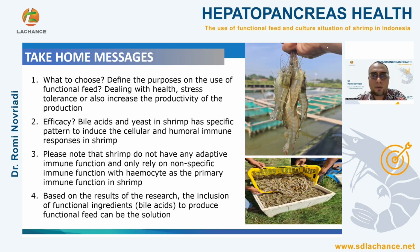You can also select the different types of functional ingredients. For the efficacy of the functional feed, bile acid and also yeast in shrimp have a specific pattern to induce the cellular and humoral immune response in shrimp. So bile acid and yeast can be the primary selection for the functional ingredients to produce the functional feed. And also, please note that the shrimp do not have any adaptive immune function and only rely on the non-specific immune function. So hemocytes become the primary immune function in shrimp because they are the first defense mechanism.